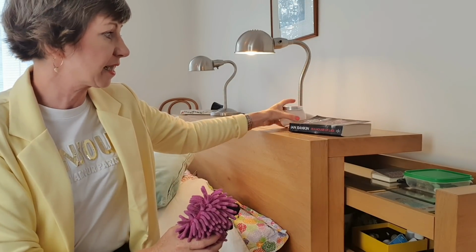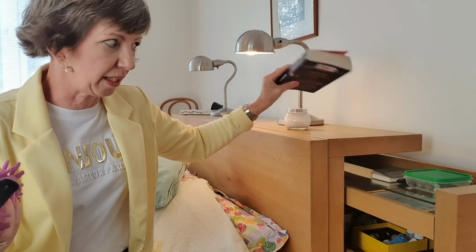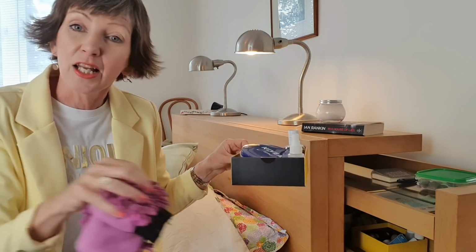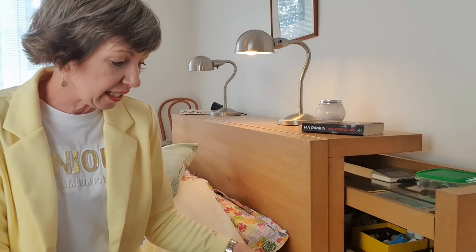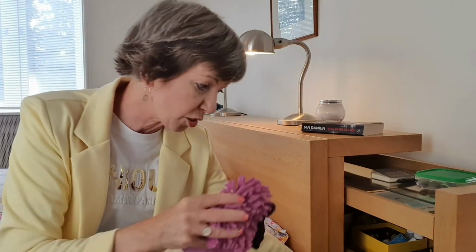Maybe you started a book, aren't enjoying it, let's get that passed on to somebody else who might enjoy it. I keep a stash of sweets in my bedside cabinet. I've also got my lotions and potions. I put cream on my feet before I go to bed as a wee pamper. I've got extra books and I've got nail care stuff for doing manicures and pedicures. So that's what I've got in there.